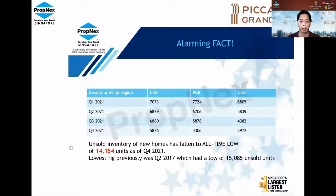Our previous island-wide low was Q2, just before the en bloc fever came about, with 15,085 units. On average, over the last 10 to 15 years, we are looking at an average supply of easily about 20,000 a year, 20 to 22,000. So we are really right below that now. We have 14,154 as of Q4. Right now, we are already at the 13,000 mark.